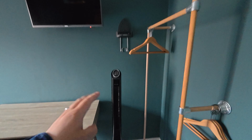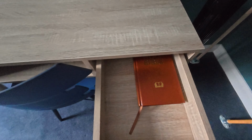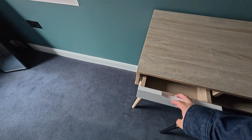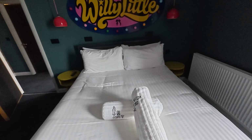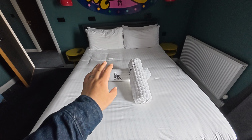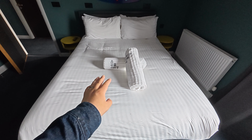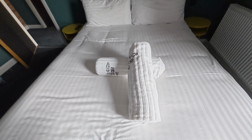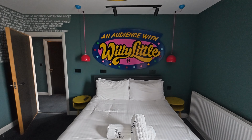It's got an iron, aircon, a nice little desk. And those drawers, I'm pretty sure they're empty. Holy Bible? No, sorry, we don't do Bibles. Yeah, they're both empty. And bed test. Not going to do the bed test because I'm too scared to ruin it because it looks too perfect to sit on. But it does look comfy. We did try it earlier on, and it was actually comfy to sit in.